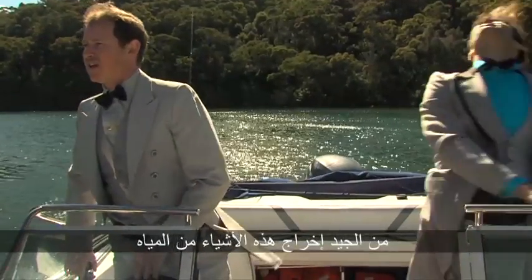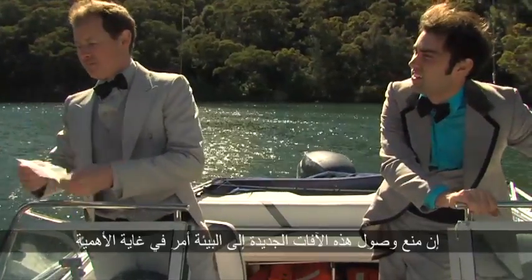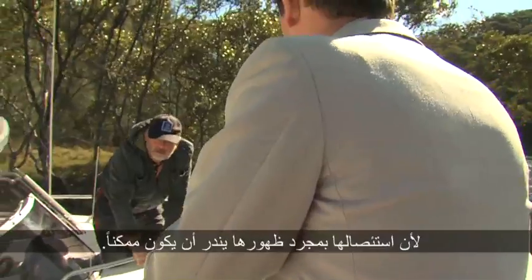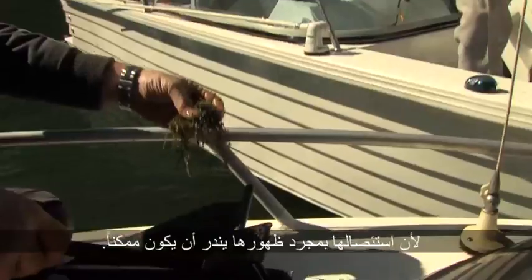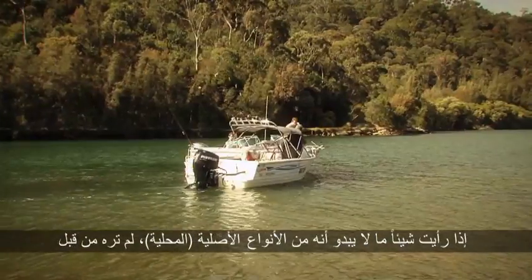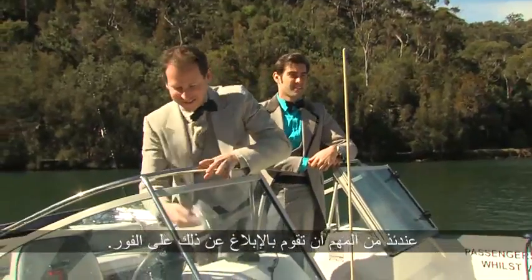It's just good to get this stuff out of the water because the anchors can spread it. Prevention of the introduction of new pests into the environment is absolutely crucial because eradication of them is rarely possible once they're found. Thank you. If you see something out there that looks like it's not a native species, you've never seen it before, then it's important to report that straight away.